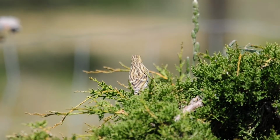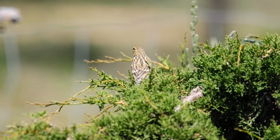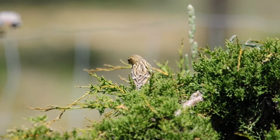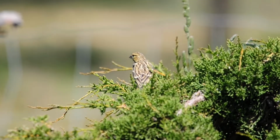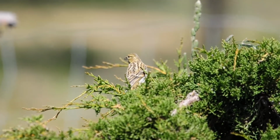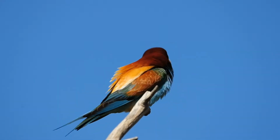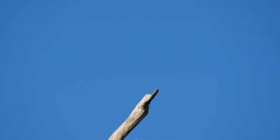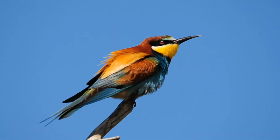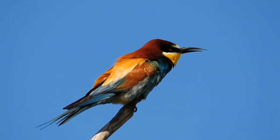One of the little serin finally turned up. First one today, along with a couple of goldfinch who were just there. It's one of the young ones. It's the first one I've seen today. It must be around midday because the sun's pretty high in the sky now. But I don't know where they've been all morning. Well, the bee-eaters have just turned up. They're in the area now hunting around the pond. So I'm going to probably be landing here a few times on this perch that they like.